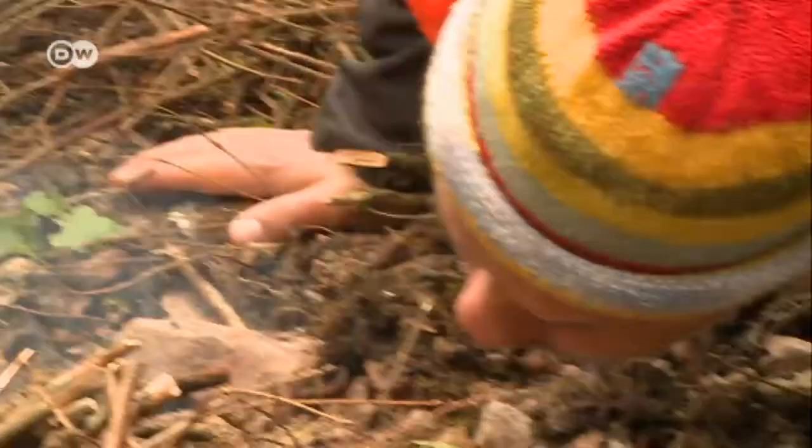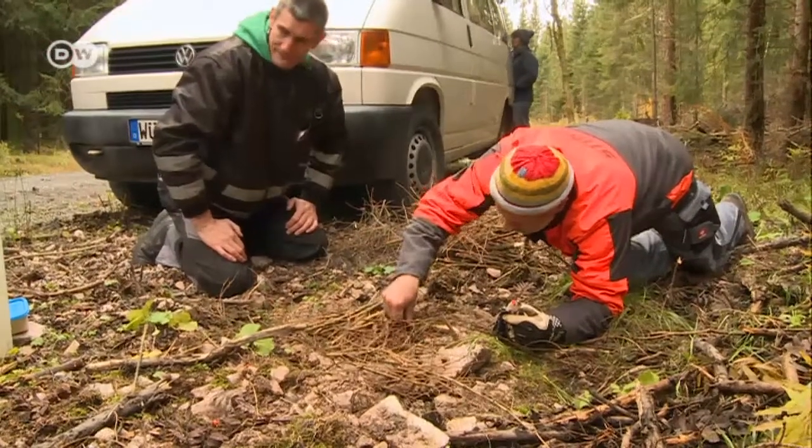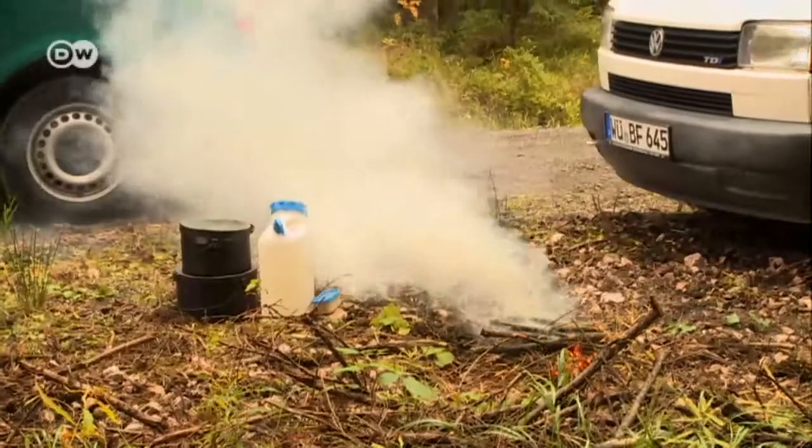Armin keeps the troops fed. While they toil away, he's responsible for a hot lunch. Not so easy out here in the wild. First he gets only smoke, but then the flames catch.